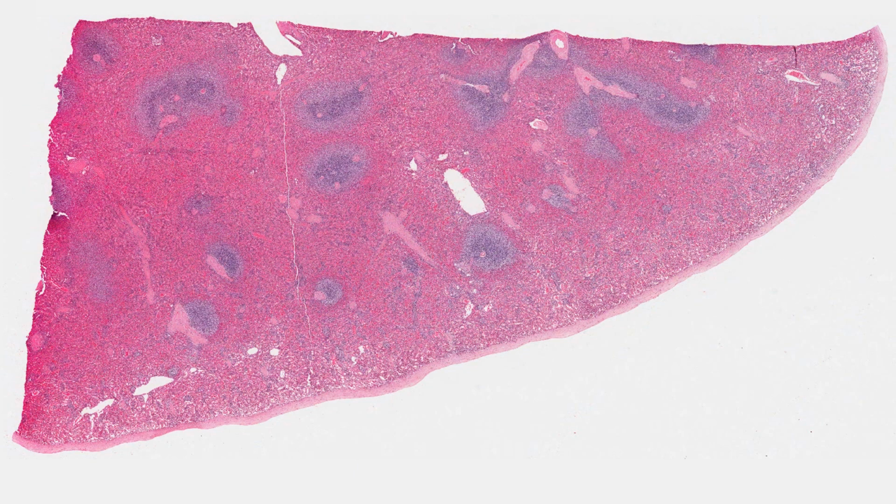This is a cross-section of the spleen, and like many organs, we can see the spleen has a significant connective tissue capsule on its outside. But one specific thing about the spleen is that it's an immune organ, but also an organ that recycles and screens the blood for old and brittle red blood cells. So it's divided into what's called red pulp and white pulp.